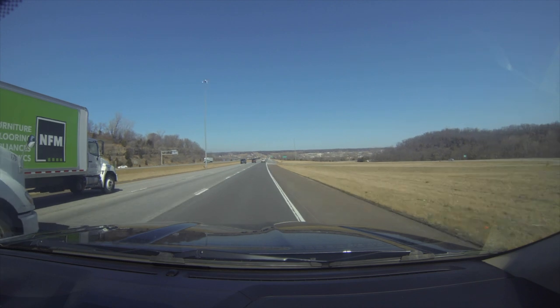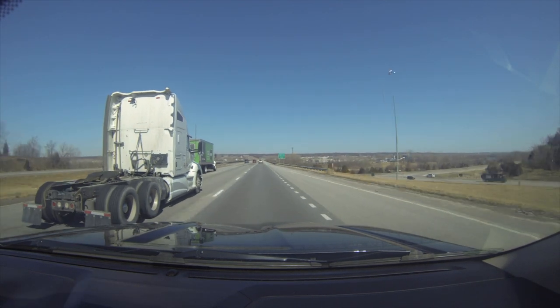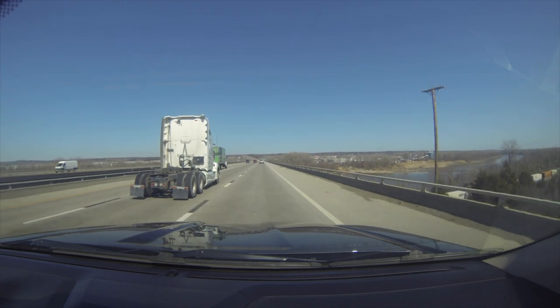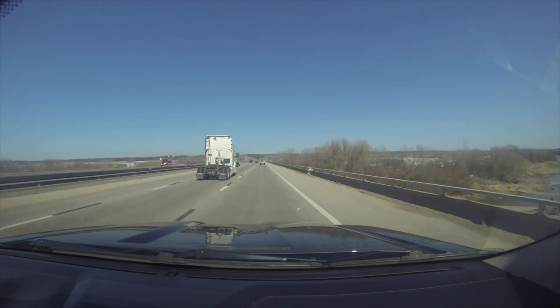Coming up here on our right is the Kansas River. It flows to the east down to where it meets up with the Missouri River, which flows on into the Mississippi River, which flows on into the Gulf of Mexico.